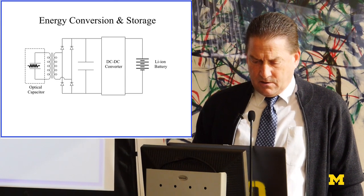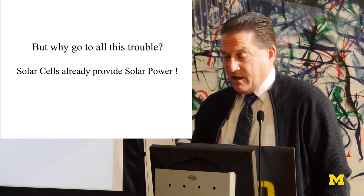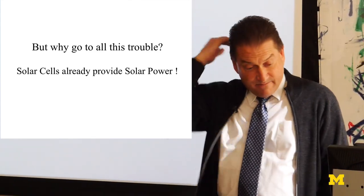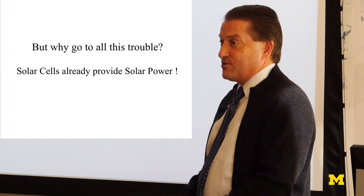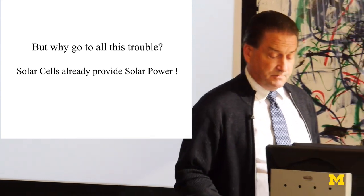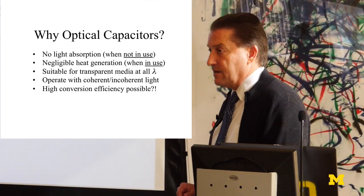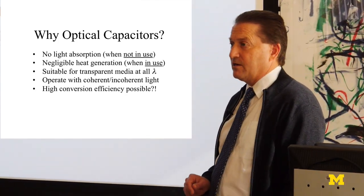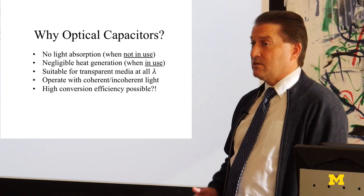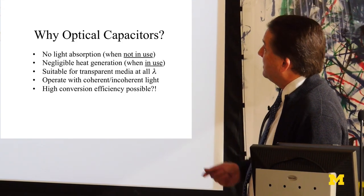Would be nice for a reason I'm going to reemphasize in a minute here. But by this time, you're thinking, boy, this is complicated. Why do these guys go to such trouble to do this at all? We already have solar cells, and that's true, right? But I'll remind you, they generate all that heat. If you scale them up, you try to solve your energy problems at the megawatt level, you're generating megawatts of heat needlessly. So this is a serious issue.